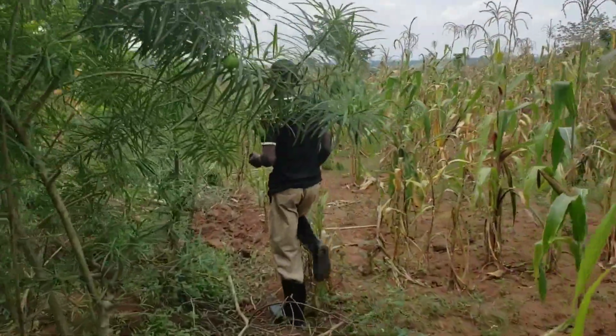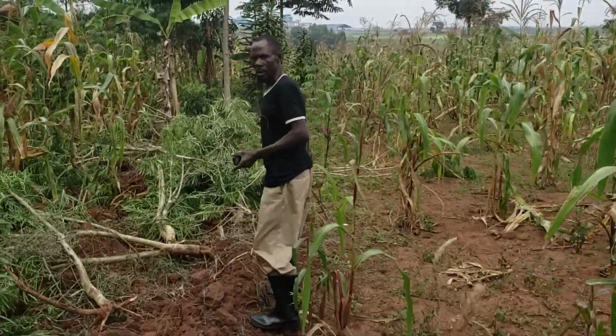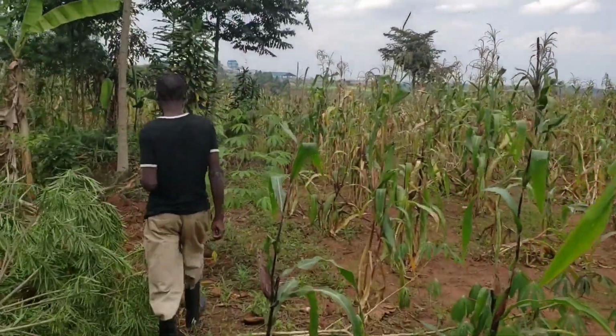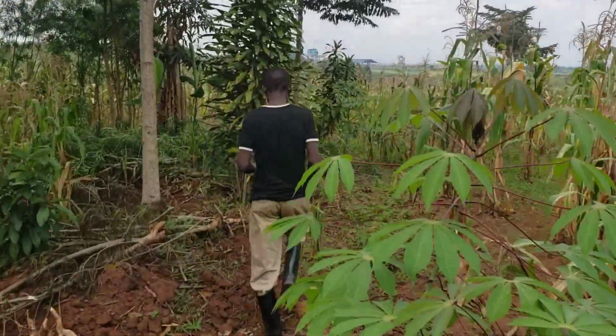I'm back in another episode of land. As we proceed, we are walking actually on the border or on the boundary of this land.